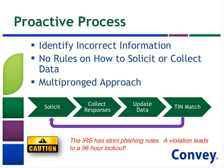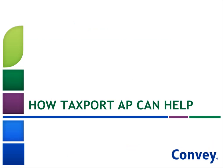We're going to be moving into Taxport AP here real quickly, but if you use the Taxport AP solution, the bulk TIN, the real-time TIN, all that is taken care of for you. You don't need to set up an account with the IRS, and we take care of avoiding these kinds of issues with the actual technology.